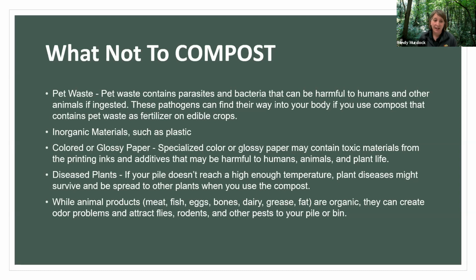Another one is that, and this goes even for the Green Cycle and Heather, is you don't want to put things that aren't organics, like plastics. Even a lot of what they call biodegradable, like utensils, plates and cups, even though they say they are, really aren't going to break down. So don't go buying the biodegradable bamboo plates and sticking them in your compost pile at home, because they're just going to sit there. They're really not going to do anything.